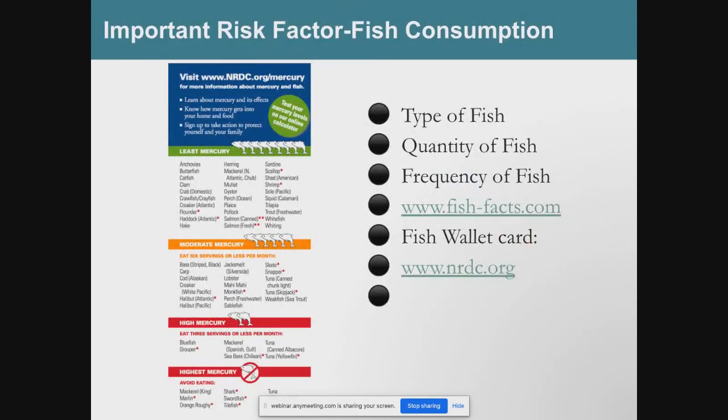A reputable place to look at levels of mercury in fish is nrdc.org/mercury. This is a little wallet card that you can print out and stick in your wallet. It will tell you not only the fish that have the least amount of mercury, but the highest. You will note that tuna is listed under high mercury and highest mercury. Unfortunately, the list that EPA and FDA offer suggests that tuna is just fine.